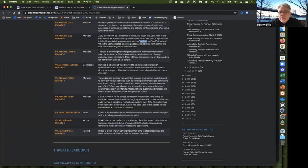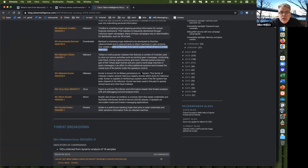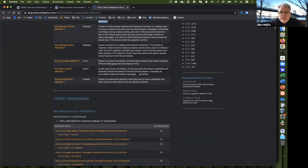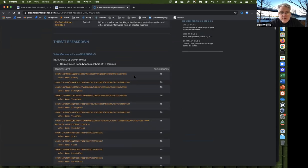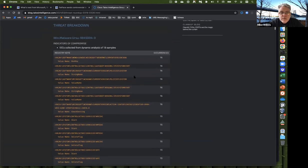Banload is a banking Trojan believed to be developed by Brazilian cyber criminals and used primarily to infect machines in Latin America. One notable aspect of Banload is the use of custom kernel drivers to evade detection. Interesting. So they're writing special software to get around detection. Ruskill, also known as Dorkbot, is a botnet client that steals credentials and facilitates denial of service, distributed denial of service attacks, and spreads via removable media and instant messaging apps. Interesting.